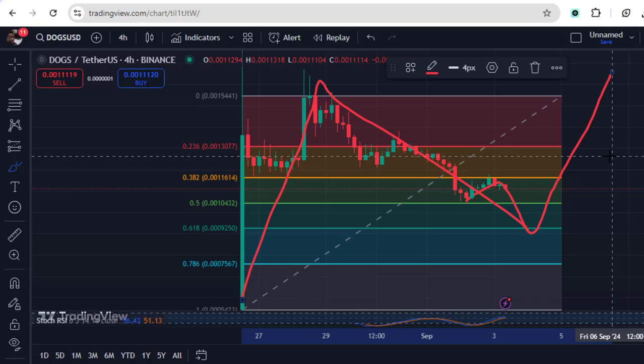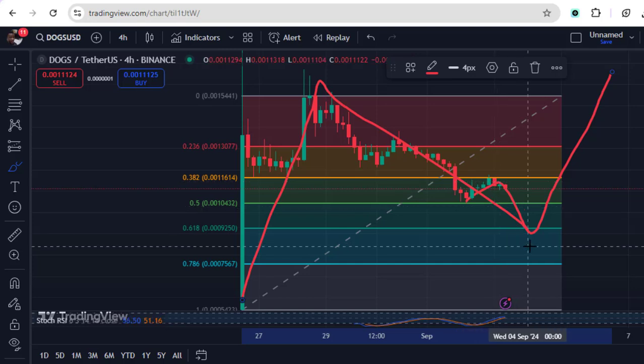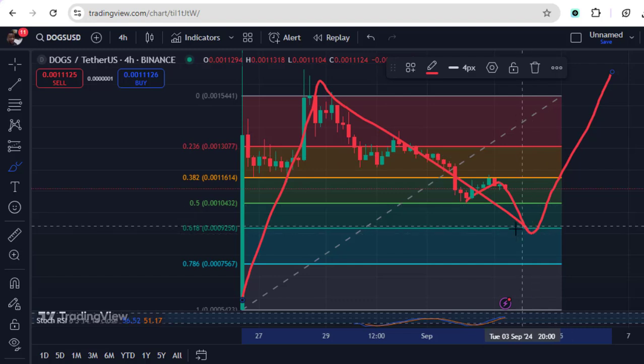So if you are holding your dogs for a long period, there is no need to panic that the market is going to dump all the way to the downside. Even if the market dumps, it's still going to pump all the way upward. So pay attention and monitor the way the market moves upward. And if you want to buy more dogs, I prefer you wait for the market to dump more so that you buy at lower prices.